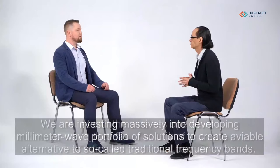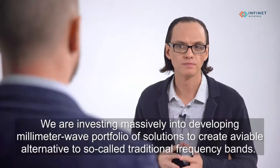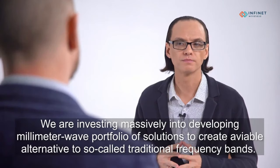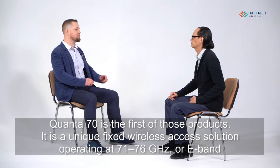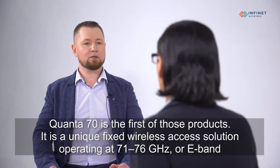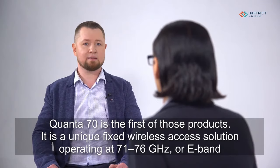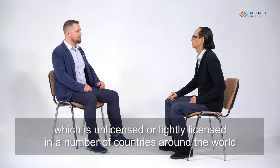Well, what can wireless operators do when they face a lack of available spectrum in traditional bands? So first of all, we are investing massively into developing a millimeter wave portfolio of solutions to create a viable alternative to so-called traditional frequency bands. Quanta 70 is the first of those products. That's a unique wireless access solution operating at 71 to 76 GHz, also known as E-band. That band is unlicensed or lightly licensed in a number of countries around the world.